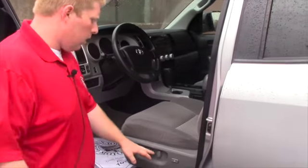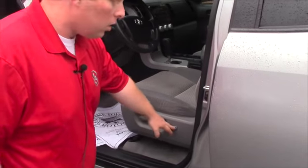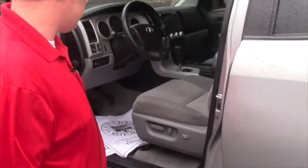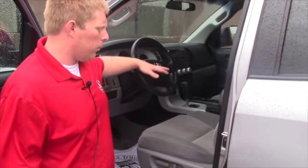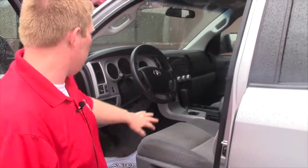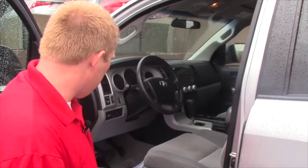In this case, the electronic equipment here for comfort as far as the seat goes, as well as the lumbar support, is really nice to have. Not a lot of hands-free equipment, for instance, like Bluetooth and stuff. That would be something you'd want to add if it was important to you. You don't have that on these models.